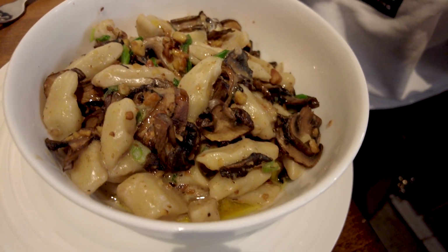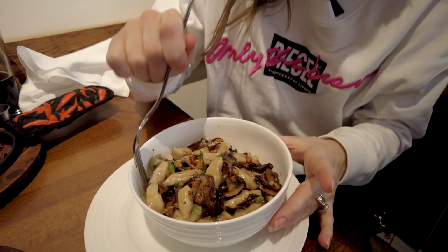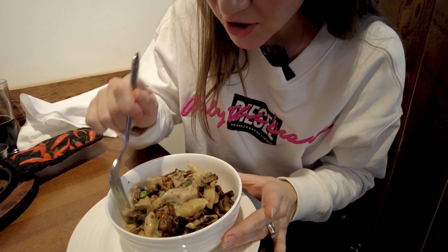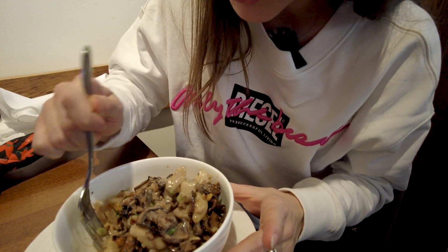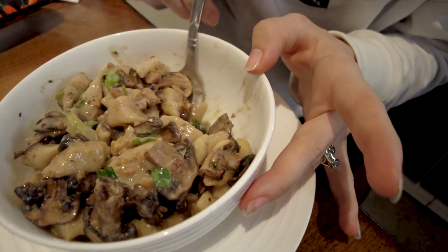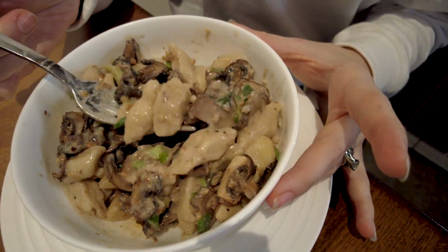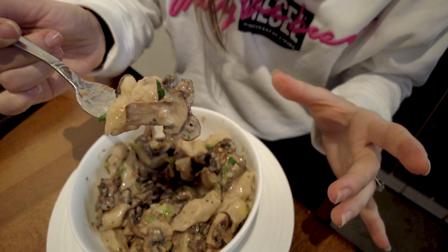I think they're walnuts, guys, and that is so smart of the chef because it's gonna add a lot of texture. Oh wow, look at the cream at the bottom, it got better. And a generous amount of mushrooms. Oh yes. Okay. Wow. It looks very, very hot and delicious and creamy. I love that kind of stuff.